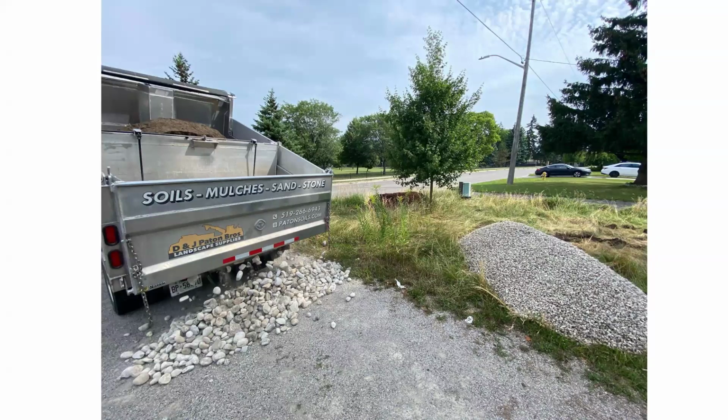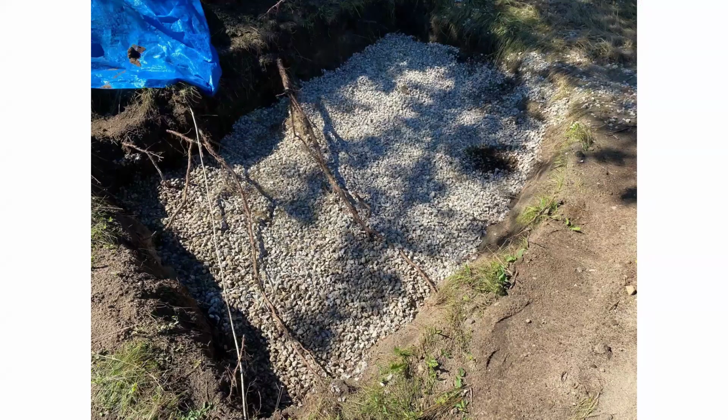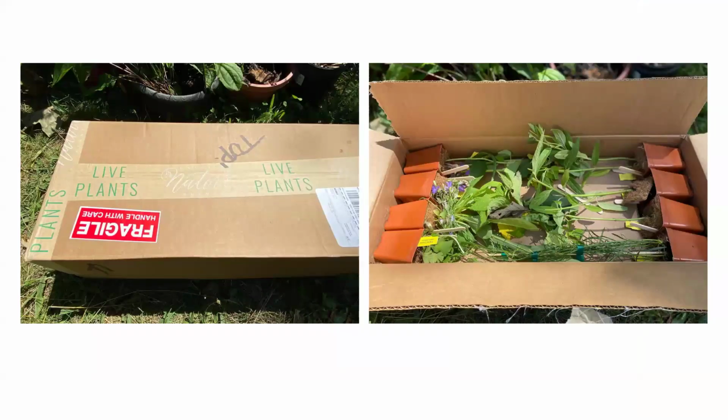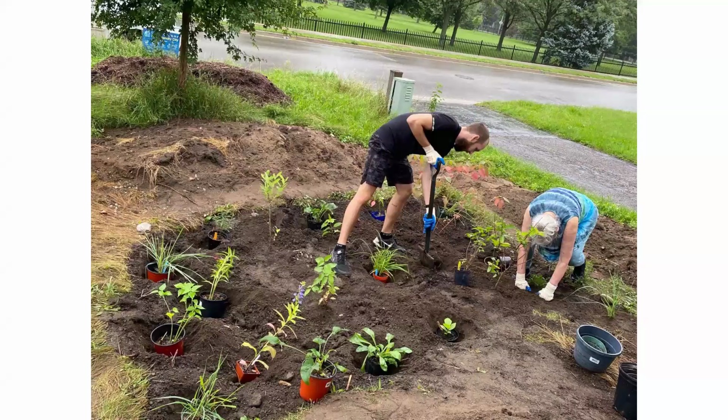Here's where we hired somebody to come and drop off rocks and gravel. I dug my hole a few feet deep. I filled the base with rocks. I covered it with a nice mix of soil and compost. I ordered plants online, which, by the way, is amazing. I never knew that you can order plants in the mail, like how far we've come. They come in this nice box. All of them survived and did great.